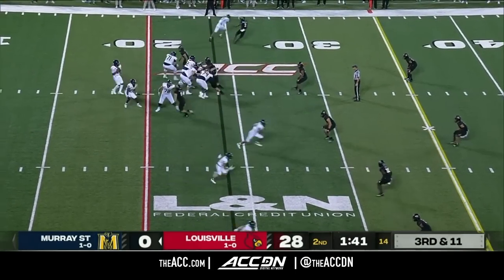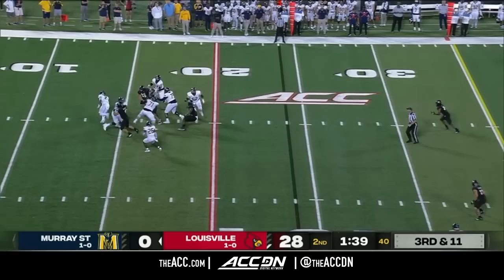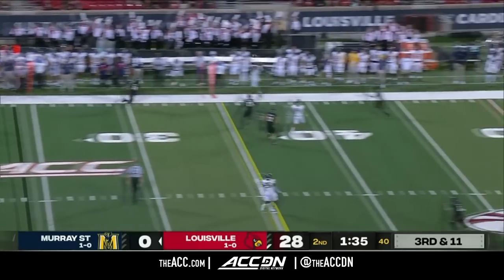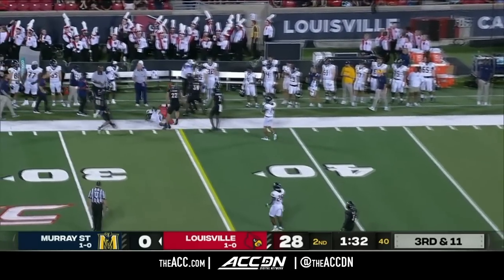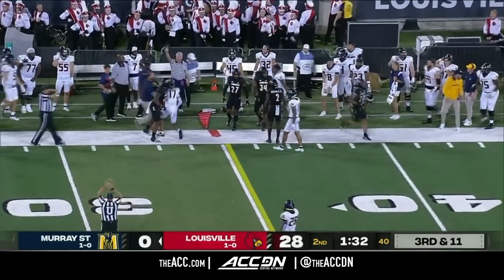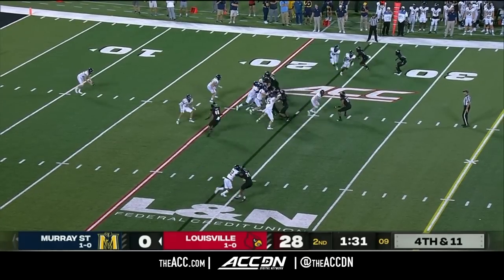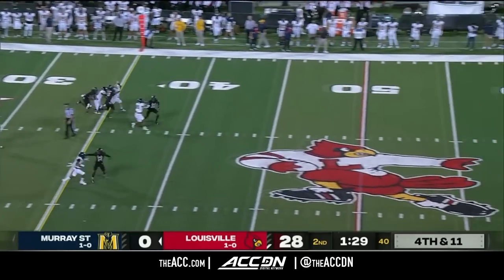Third and 11. Williams to throw, flushed. Gets a chance to set his feet. Can he find an open receiver? He does, but Bell can't come down with it. But didn't get the call. Good no call, I think. Yeah, probably appropriate.